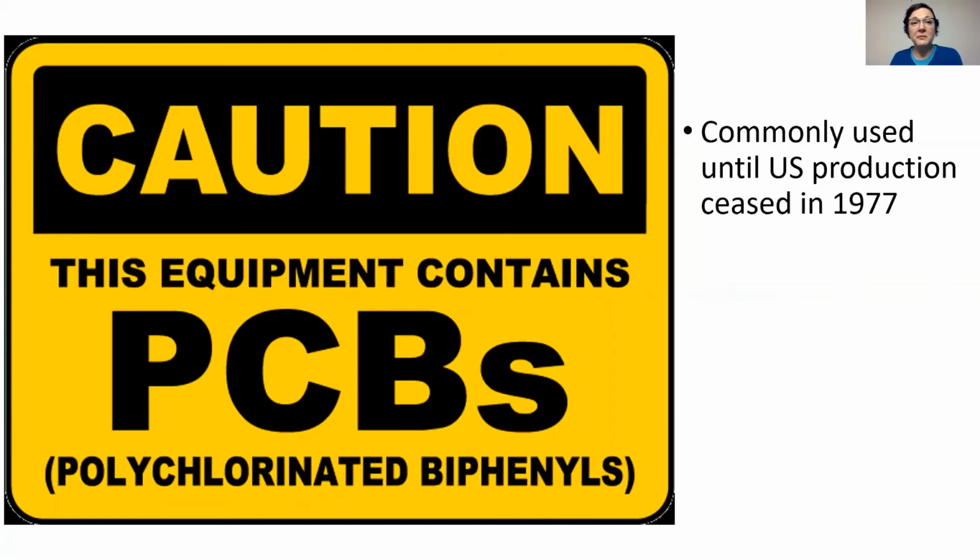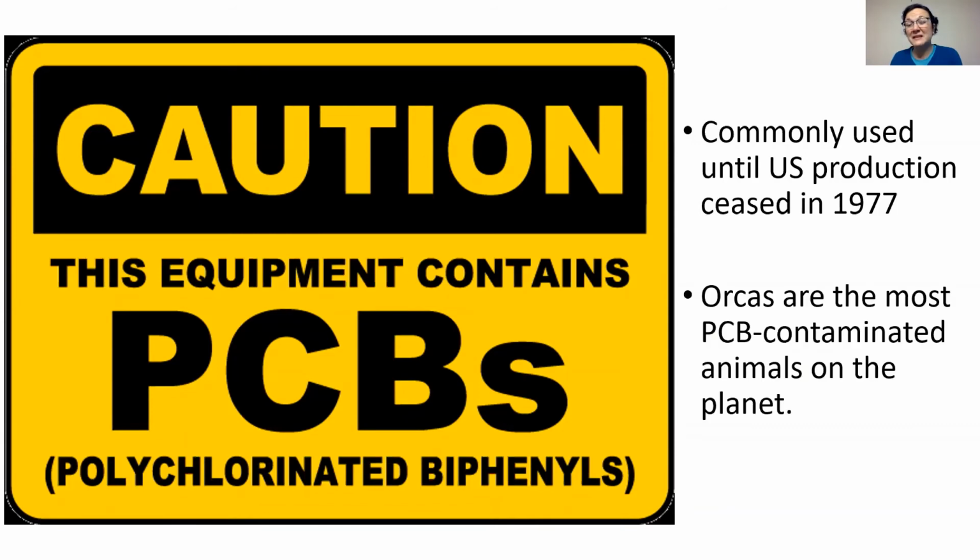PCBs are a major concern among killer whales because they are some of the most contaminated animals in the world for this chemical. PCB contamination in orca whales can result in poor development of the reproductive systems. Females that have contamination issues with PCBs may have a harder time getting pregnant, and they may be more likely to lose their calf.